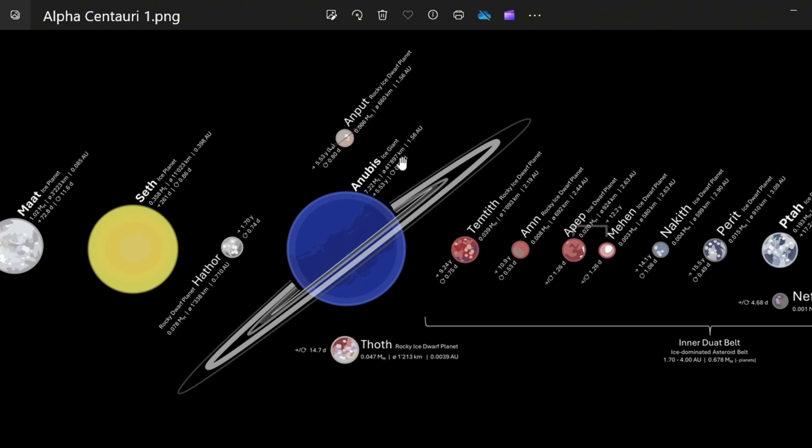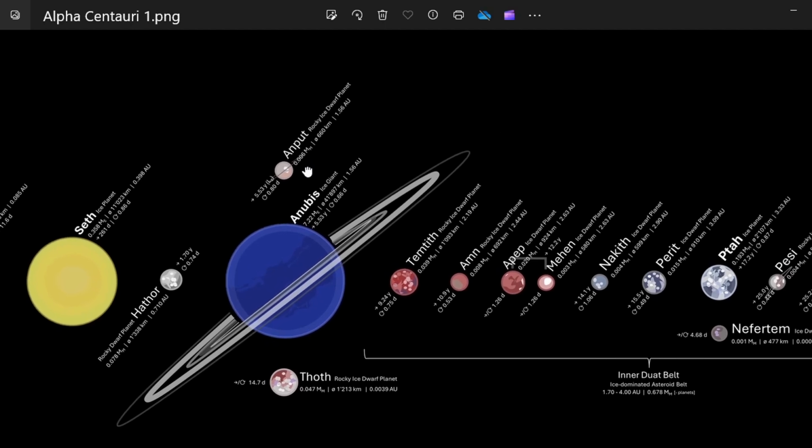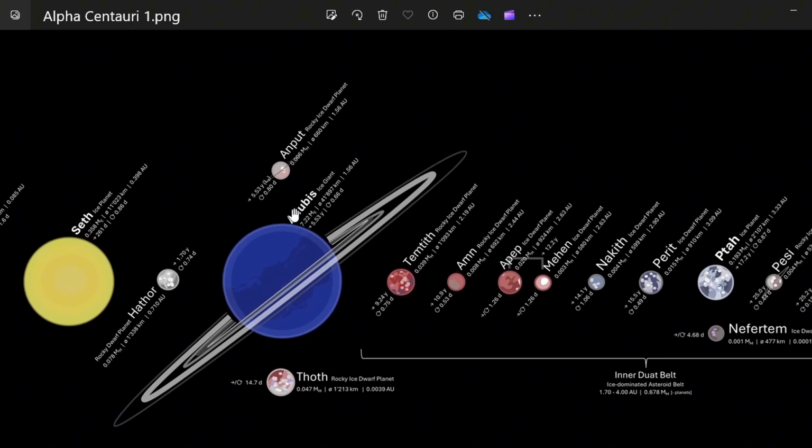Ice giant. That sounds to me kind of like Neptune, something like Neptune or something. Then we got Anput. Some of these names sound like Egyptian. Rocky ice dwarf planet. That sounds like, I think, the way they drew these two. And then they got Thoth. These two kind of seem like moons of this one.